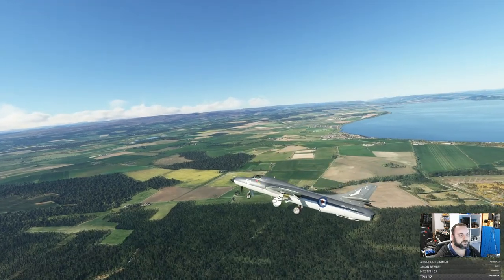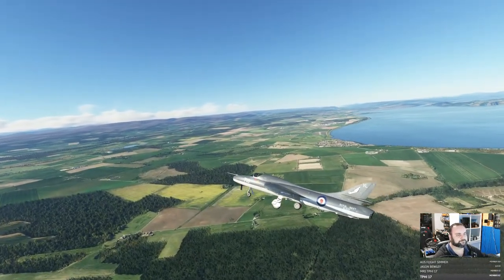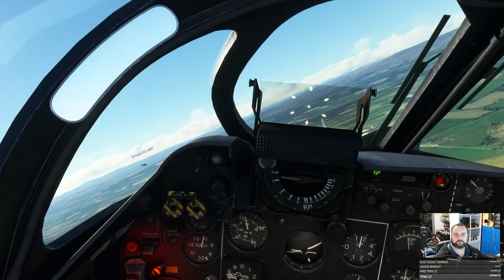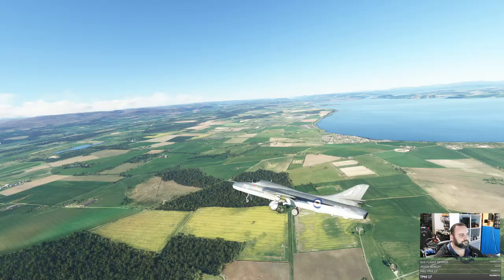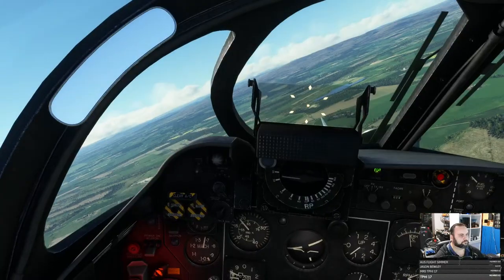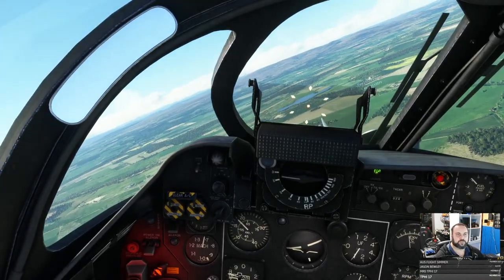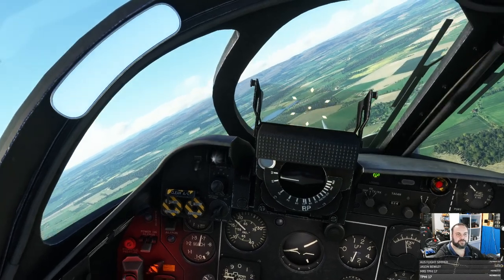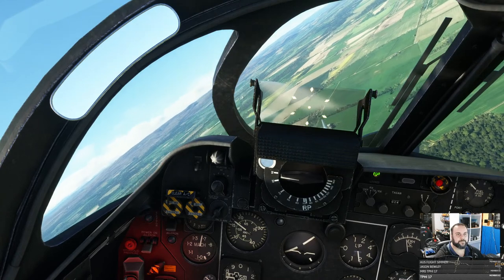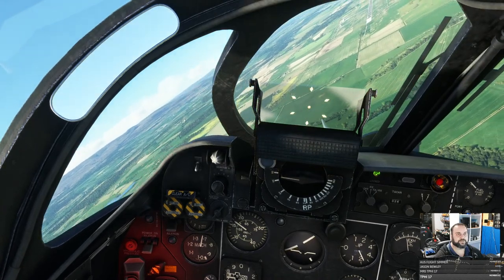Dang, it's hard to even see this airport. Oh yeah, there we go. Yeah, the F-111 is a side-by-side too. Weird. I mean, I can understand things like bombers, airliners, basically. Man, this thing floats.